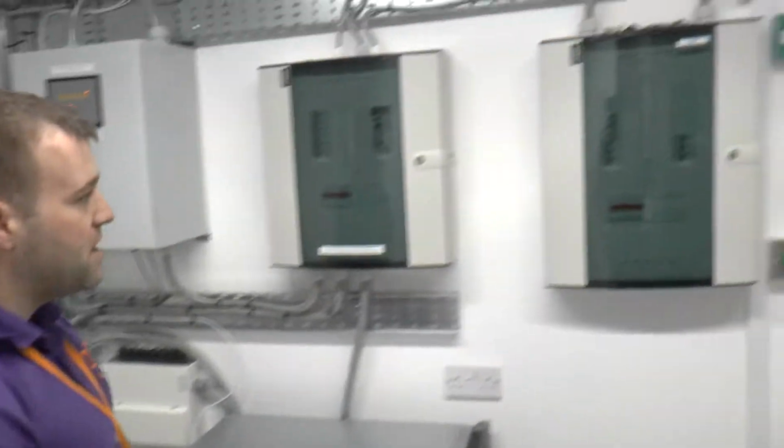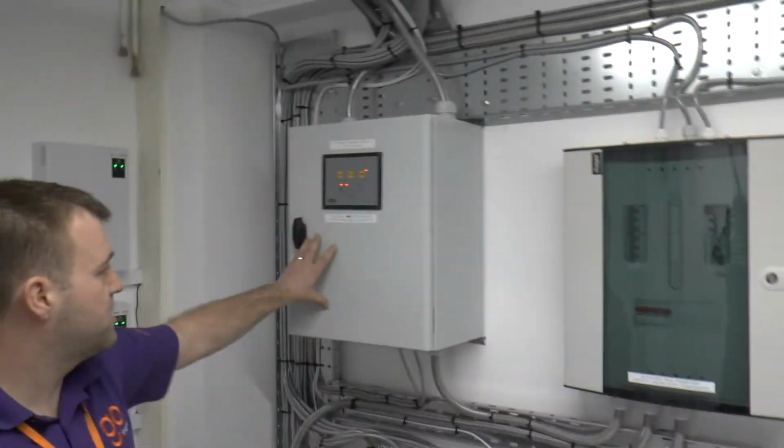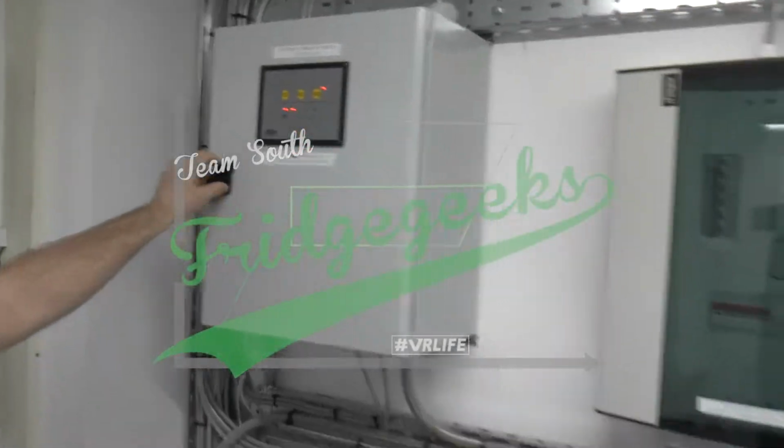We obviously have our mains electricity coming in here. In the event of a power failure, this box here will disengage the mains supply, automatically start our generator, and start charging these batteries again.